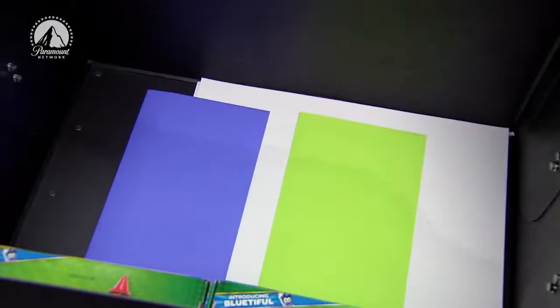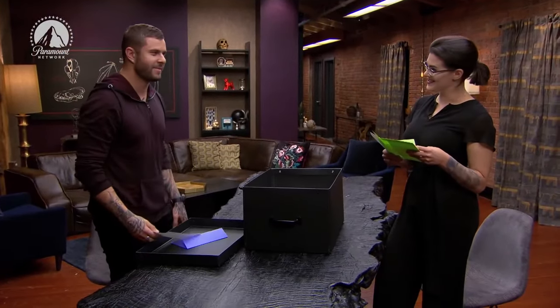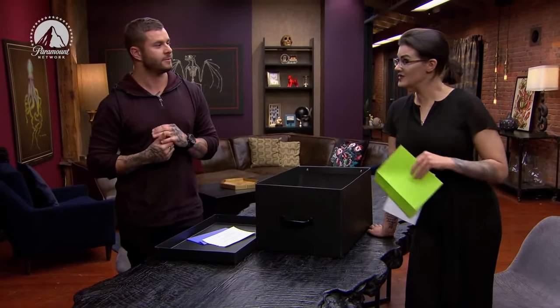You ready? So, welcome to the Inkbox Challenge. Inside the box, each of you have a placemat and crayons. We only have 10 minutes to draw a portrait of your opponent on the placemat. That'll be easy. Ink Master fans will determine the winner. And I can't let you see what I'm doing. No sneaking peeks. All right. Good luck to you.